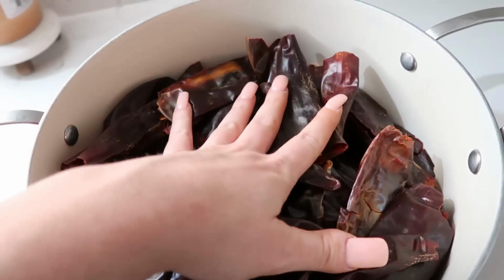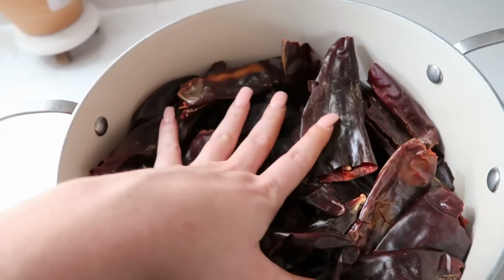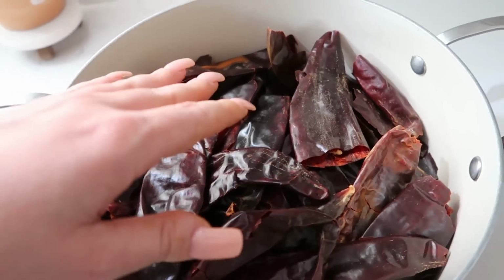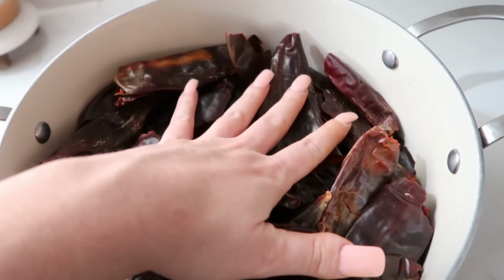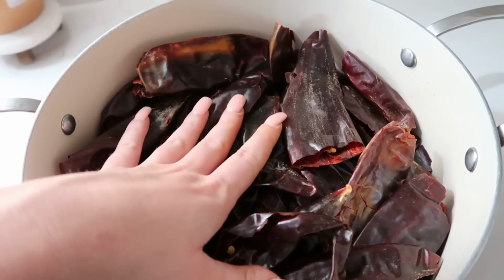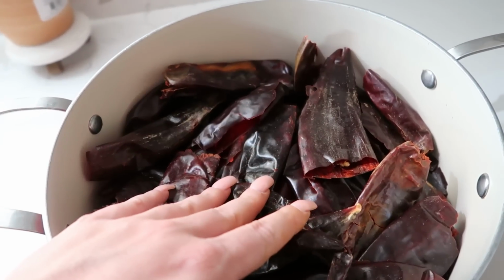And you're going to fill this up with water so it's submerged. And then I top it with a little plate so everything stays beneath the water. And yeah, don't get rid of your broth either, or the water that's in there, because we're going to use that as well. Everything that's in this pot will be used for the broth or the sauce. So fill this up with water and just let it sit on the stove.